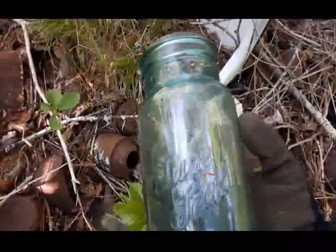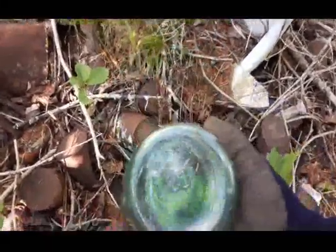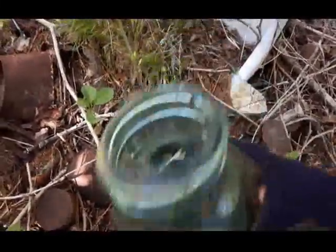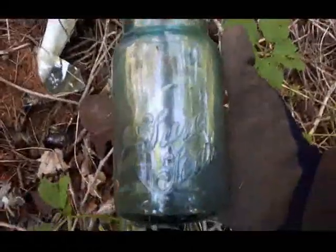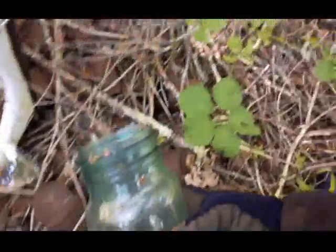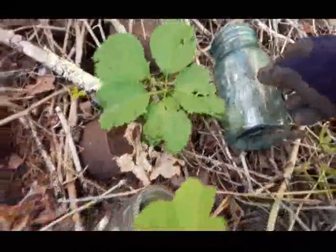Oh, cool. Sure seal. And it's blue. Never seen one of those before. That's a cool one there. That's gotta be, I don't know, that's rare or what, but that's a nice find right there.